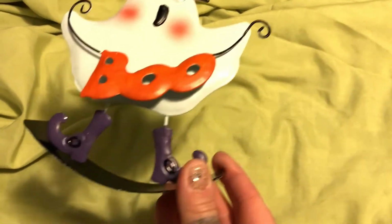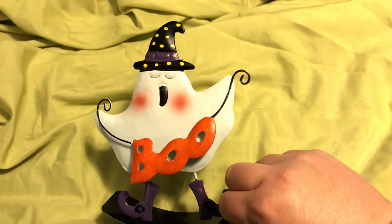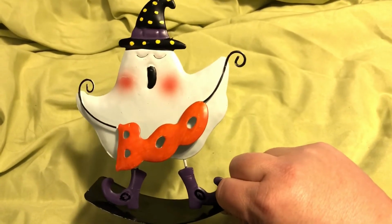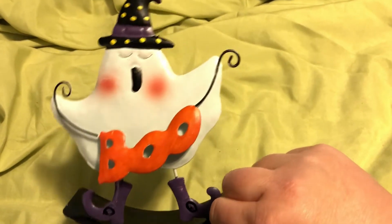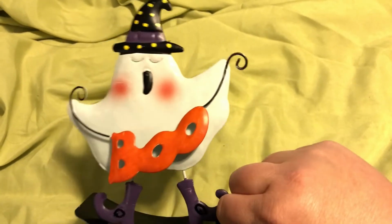Okay, so let's jump into Halloween. So here's the first decor item. I thought this guy was super cute. They had also a witch and they had a cat, but I thought this was the cutest, the most Halloween-like, and I just really, really liked it, so I grabbed that item.